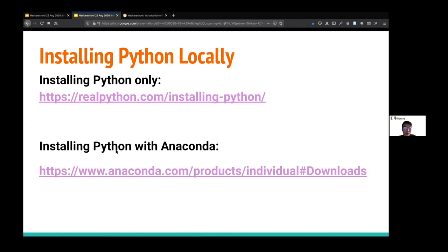Most of the time, installing Python will be quite straightforward on Mac or Linux. But on Windows, you might have some issues with the paths or whatnot. So you might need to follow a guide for that case.